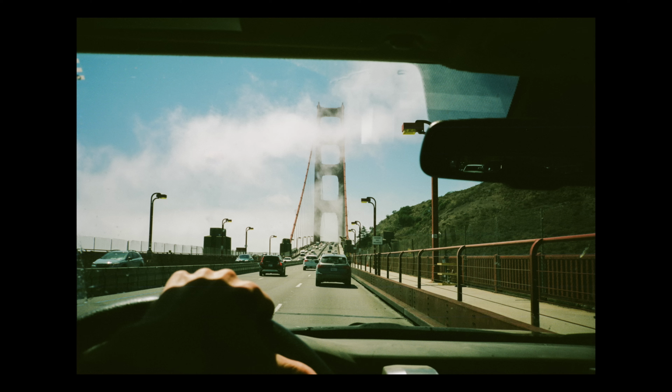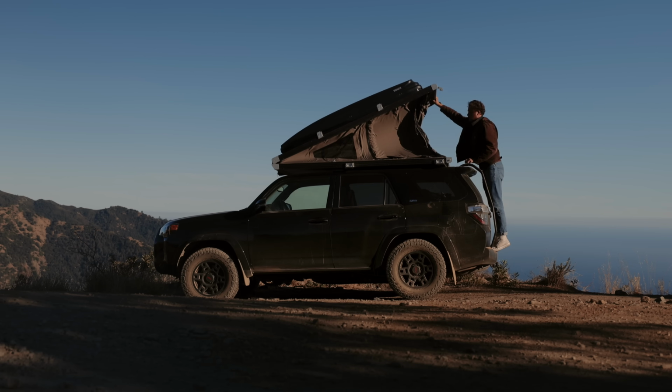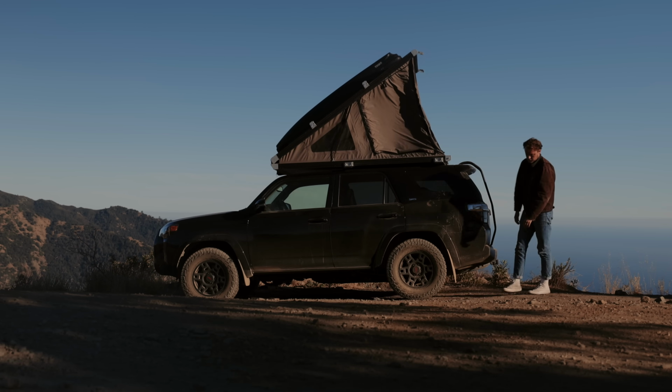And yeah, a personal favorite of mine. After this, I headed down the central coast of California and ended my trip with one more night of camping. This was a beautiful campsite I've been to many, many times, and I shot a decent amount here.